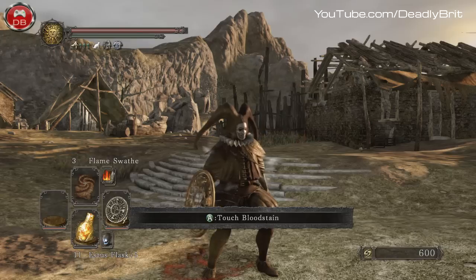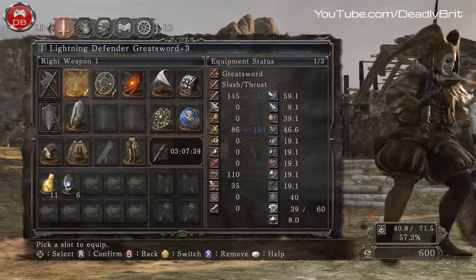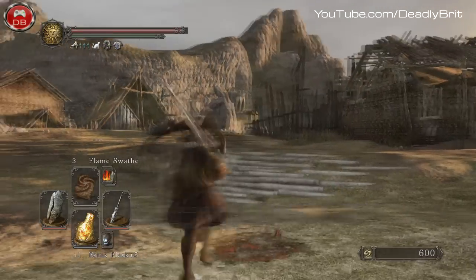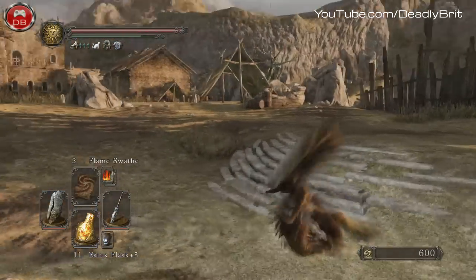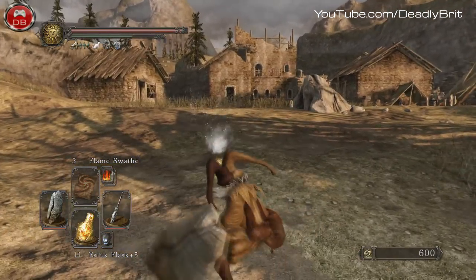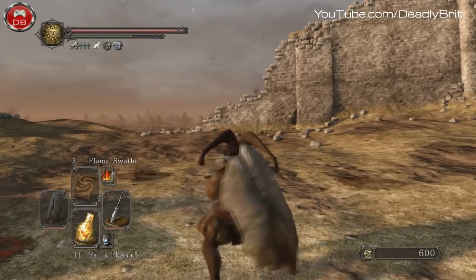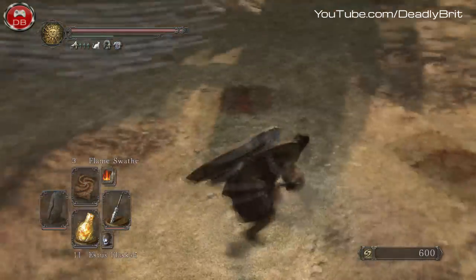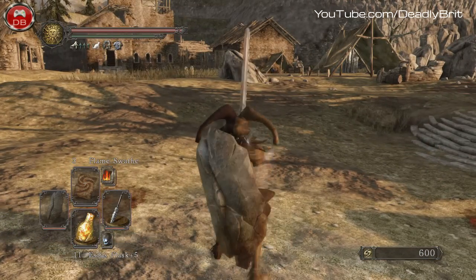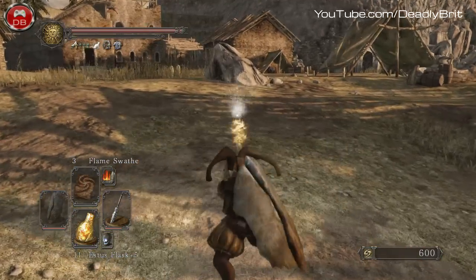If I take that back out, and I go back in and I do the Thorn Greatsword, again at the cost of durability. I haven't leveled this one up at all, of course. But at the cost of durability, boom! Now you don't need to wield that two-handed. That's obviously like a blocking type of thing. Boom!